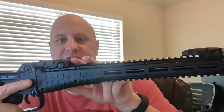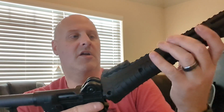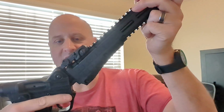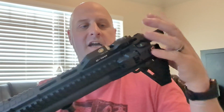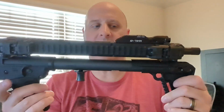I also now have space to put a red dot with the same thing, so that when I come in here, I will put the red dot on the top, obviously, and then when I disassemble it, you rotate it to the side, it will now be off to the side and won't be getting pinched or preventing this from closing and locking into the stowed position. This right now can't go anywhere. So that is the biggest change.